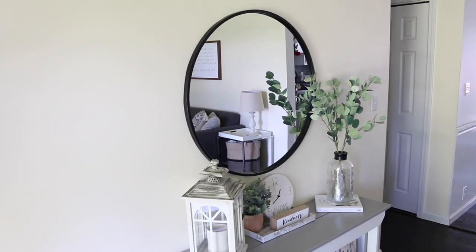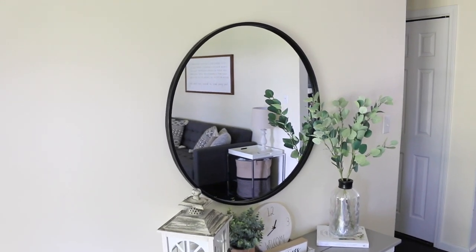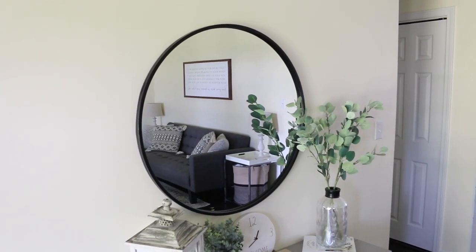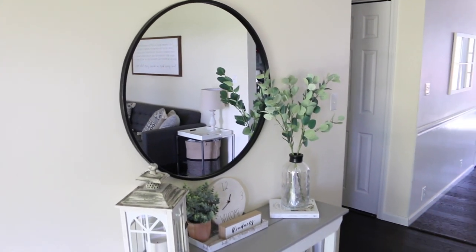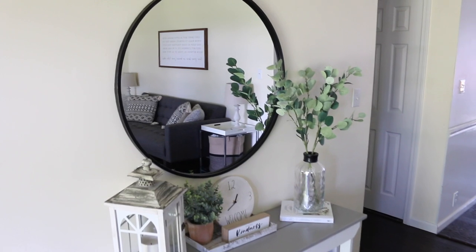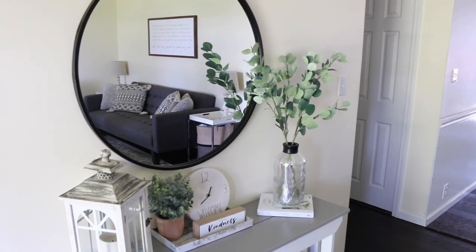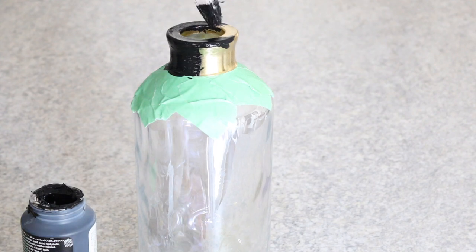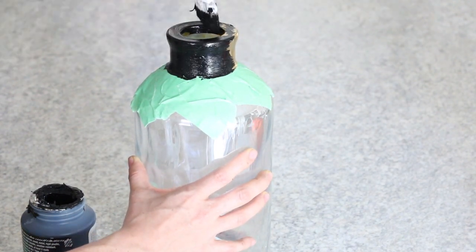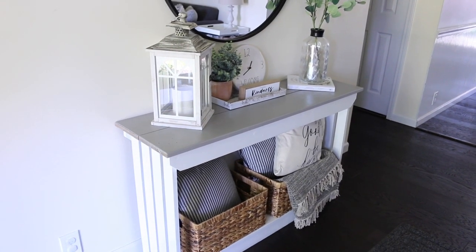So I just love a nice bench table like this and a nice mirror in an entryway. It just looks so nice. And then adding some greenery. So I had this vase from Hobby Lobby and I put some greenery, some eucalyptus in that, and I painted around the rim. It was a gold color too, I just painted it black and that ties in well with the mirror. Now these baskets here at the bottom were really cheap.